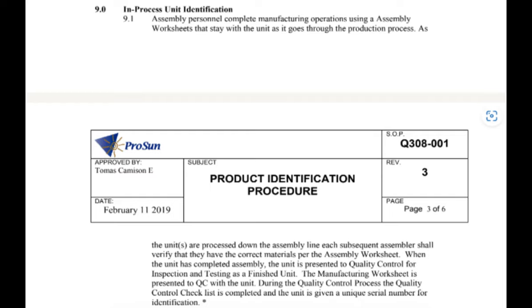As the units are processed down the assembly line, each subsequent assembler shall verify that they have the correct materials per the assembly worksheet. When the unit has completed assembly, the unit is presented to quality control for inspection and testing as a finished unit. The manufacturing worksheet is presented to QC with the unit.